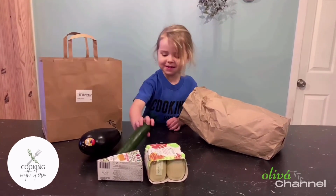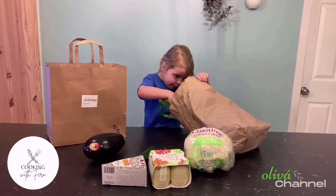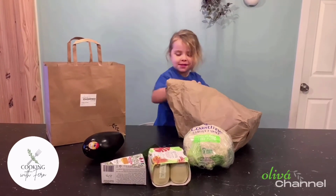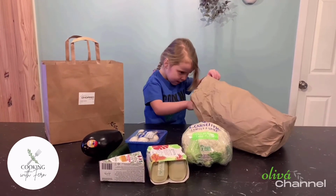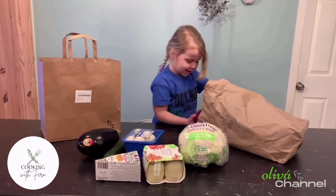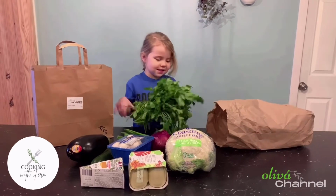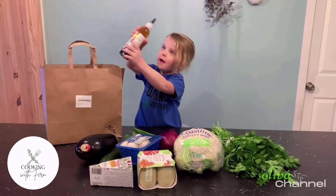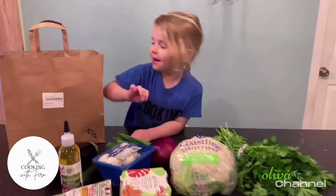Zucchini. Oh, yeah. Cauliflower. Ooh. Wait. There's mushrooms. Yeah, I love mushrooms. There's a big giant onion in here. Look. What? Parsley, I guess. I got you like garlic.